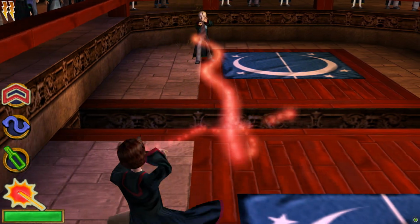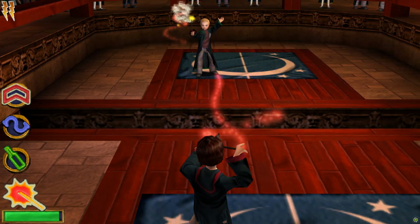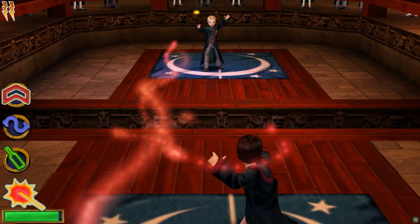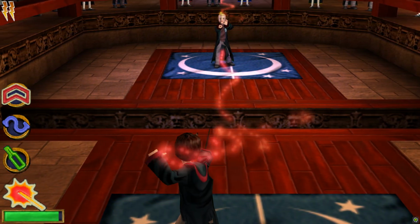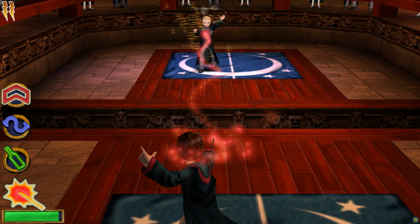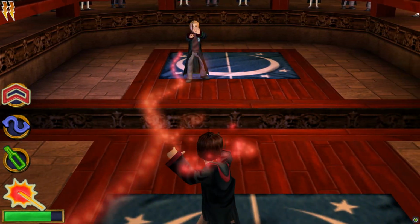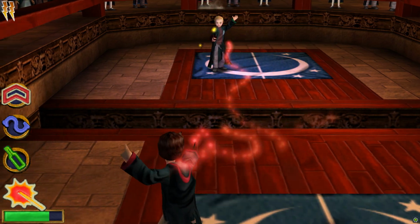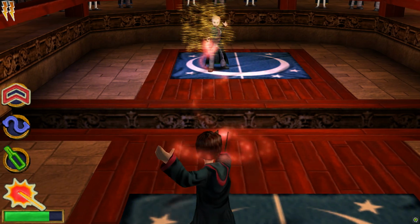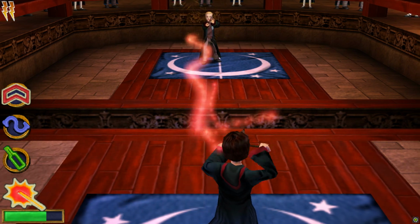Rictus Sempra! Snuck that one in, didn't you, Potter? Don't let that Potter get to you. Strike him back. Slytherin takes an undeserved hit.